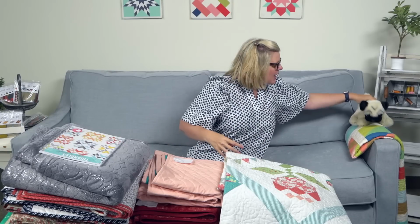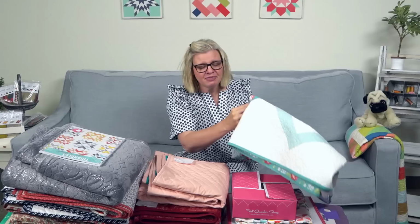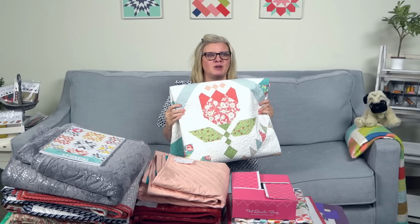This little Piggy. So I have been teasing Designer Mystery for a little bit. I made this quilt in 2 days. This quilt will be up today. If it is not up today, it will be up on Monday. We have to wait for Moda to release their images.